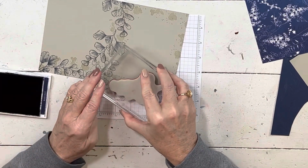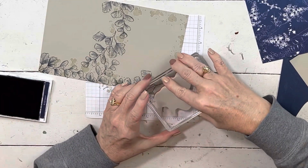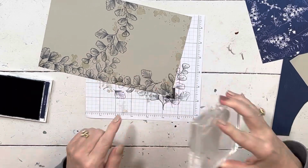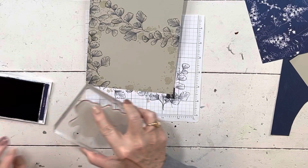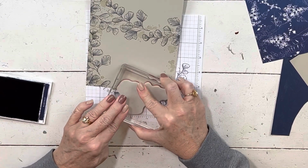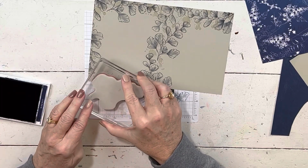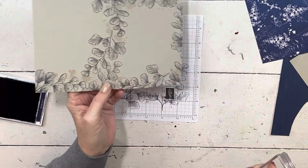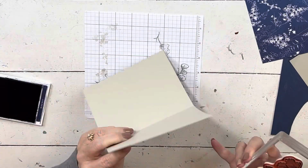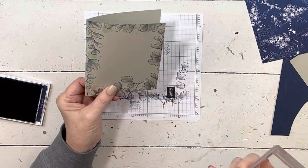And then this down here goes super fast because this is a giant stamp. So all that's just gonna show. And you don't have to be super careful about where you put it, because again, just that tiny little bit is gonna show. But when you choose a giant stamp like this, it makes it go super quick. Isn't that pretty? Now look, when you close your card, you have this on the front, and then when they look at the back, it's also beautiful back there.